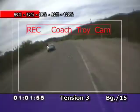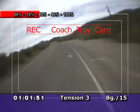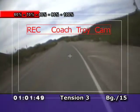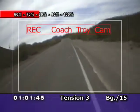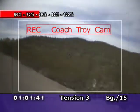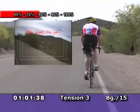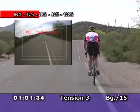And we're just riding along here, and you're still in your big chain ring 15 on the back. Again, you're not working super hard. You're at 75% effort, and you're always thinking about your good form. Knees in your top tube, upper body's nice and still. And when you don't see me in the picture, that is the Coach Troy cam. There it is right there.